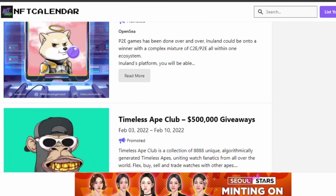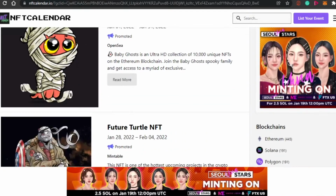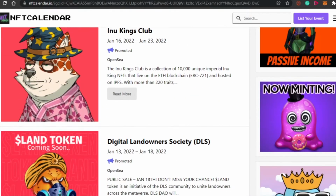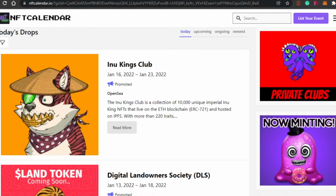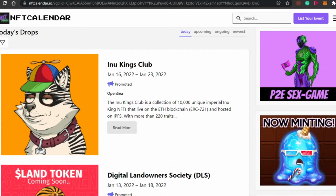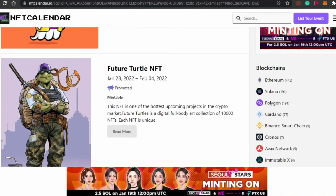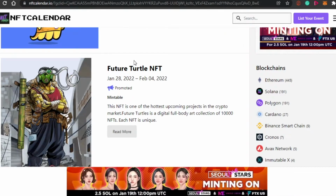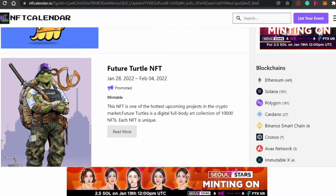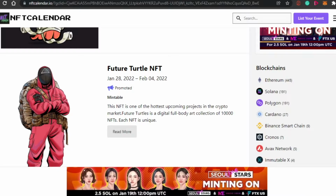So it is really important that you have a good collection, and if you are launching, you will see that very famous collections that we check out on different platforms, for example OpenSea, are promoted on NFT Calendar. So this is a really good platform when it comes to promoting, because if you get your NFT right here among these collections, then you will get the audience that you want, and you will be able to promote your collection better.